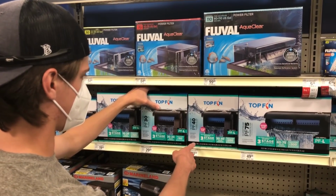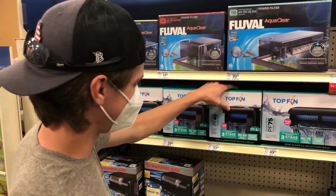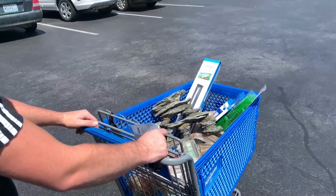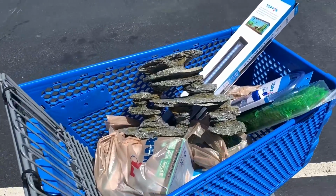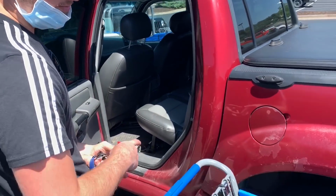Do you want to spend an extra $4 and have it be more powerful? I don't know, Papa, this is up to you. We take the safe route. Always, safety first. Yep. All right guys, so we got all the supplies, literally everything you need to set up a tank. And then we got the tank itself at home. So we're gonna get all this loaded up, head back to the apartment and start setting it up.